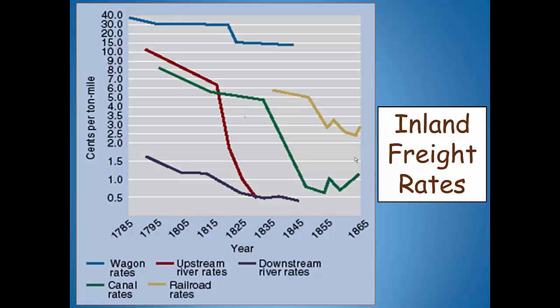You can see by this graph that the freight rates in this country to go across land, as well as other ways, are going to be decreasing in this time period. You can see upstream river rates are going to decrease significantly. A lot of that has to do with the development of the steamboat. Wagon rates are still the most expensive way to get a good from one place to another. It is not the most efficient thing.